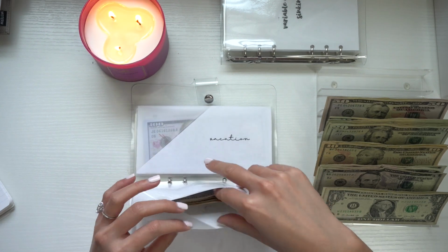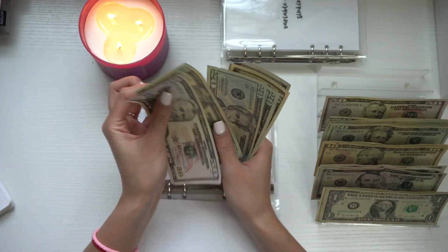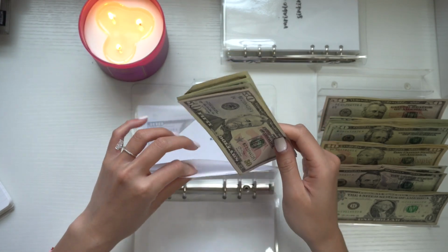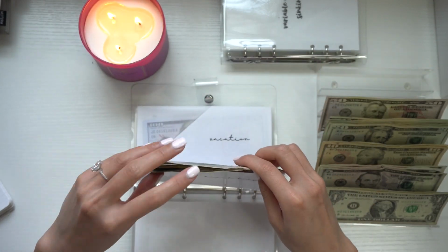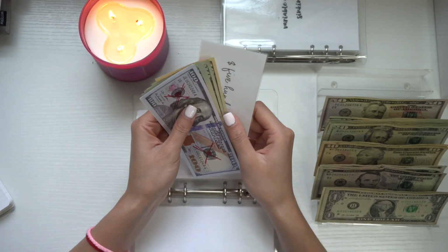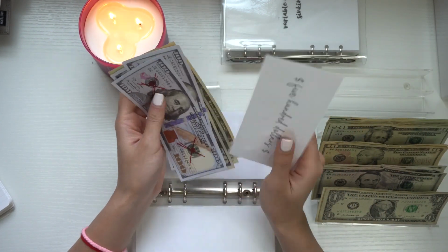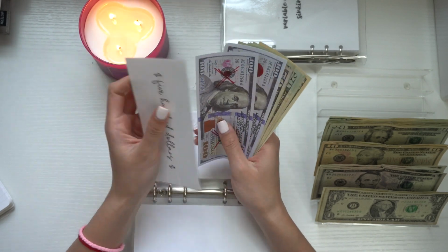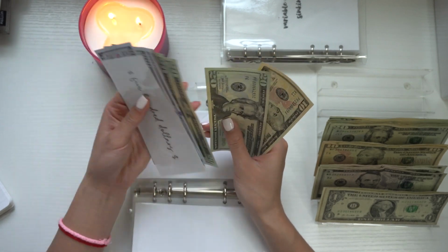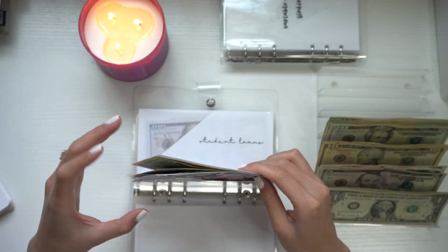Beach trip is getting $50. So now it has 50, 70, 90, 110, 120, 125. And I'll be taking this money with me down the shore for Memorial Weekend to spend. Vacation is getting $50 as well. And now vacation has 500, 600, 700, 800, 850, 870, 890, 910, 930, 940. $940 in vacation.